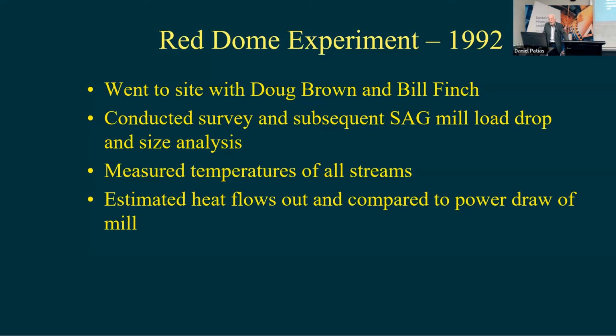Very good mine. I went to site with Doug Brown in 1992, who was the head of the lab here at the JK, and Bill Finch. Bill was a master's thesis flotation guy, and we all went to site. We persuaded the management there that we could drop the mill, so stop the SAG mill, empty all the contents, weigh all the balls, weigh all the rock. It was about a couple of 100 tons.